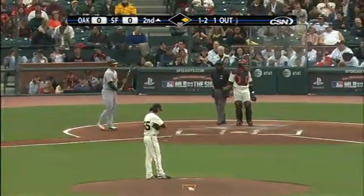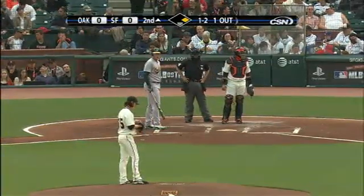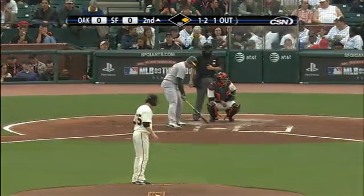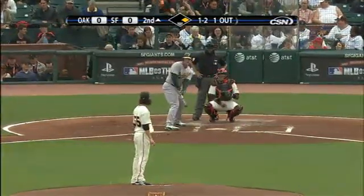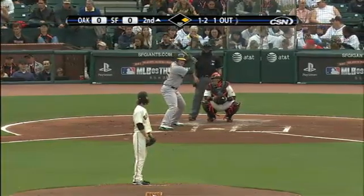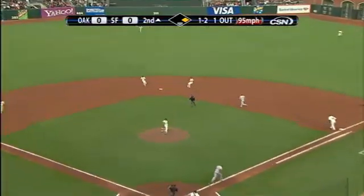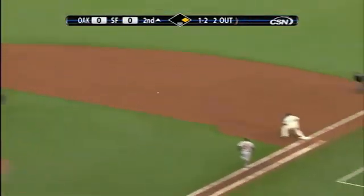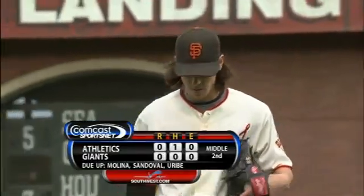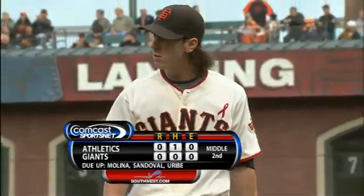The beauty of Lincecum's fastball is it's got second stage movement. And to a lefty, if he gets it down around the knees, he'll get a little sink, more fade than sink, but up around the belt, it almost looks like the ball's jumping up and away from you. Right back to Lincecum, to Renteria, to Sandoval. I think Lincecum threw that 102 miles an hour to Renteria. Molina to lead things off.